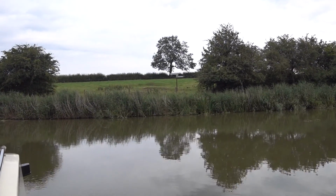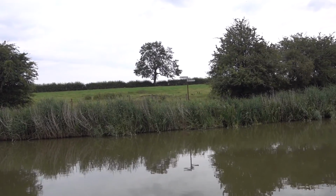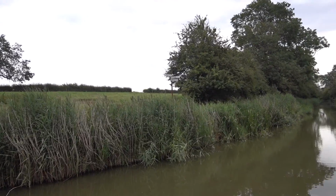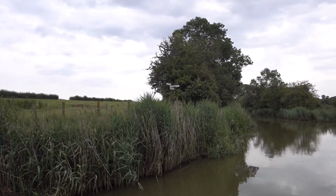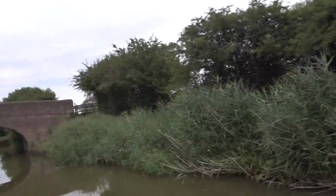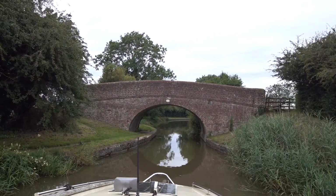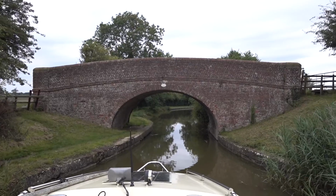So the sign says Foxton 7 miles. Welford, it's a couple of miles down the arm there. And Norton Junction 15 miles and 3/4, I think it says. Bridge 42. On and up we go.